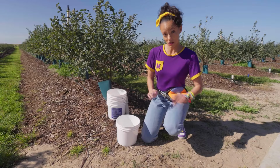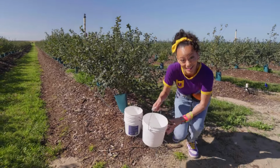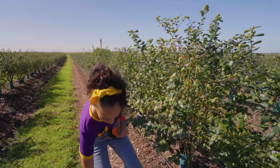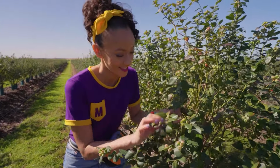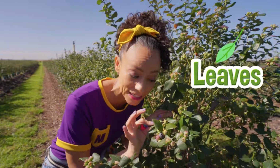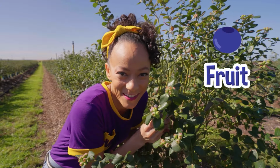So I'll just leave that there. Do you want to pick blueberries with me? Let's go. Take a look at this. It's a blueberry bush or a shrub. Here, come a little closer. See? There's a stem, and the leaves, and look, the fruit, the best part.